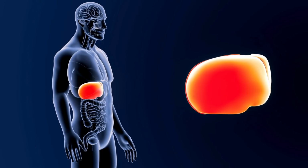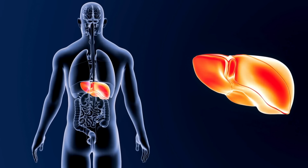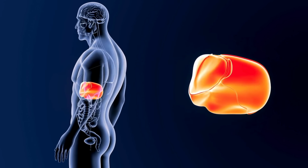9 warning signs of a damaged liver you do not want to miss. Your liver is a huge organ. It's the second largest organ in the body, and it has so many jobs. It produces bile, it filters your blood, it's responsible for metabolism of proteins, carbohydrates, lipids, and it detoxifies the body.